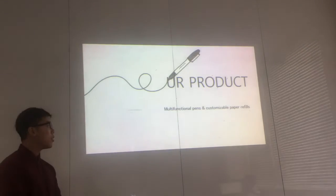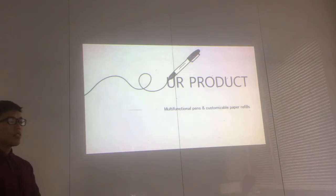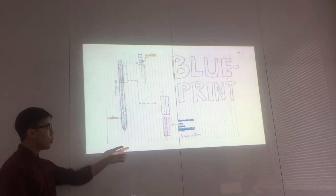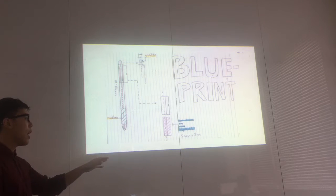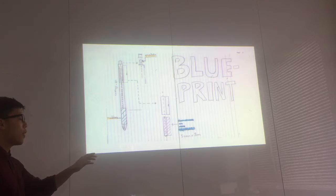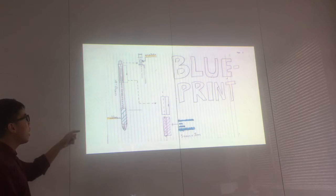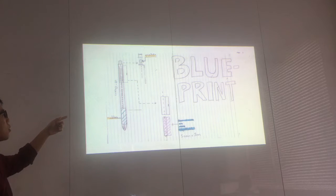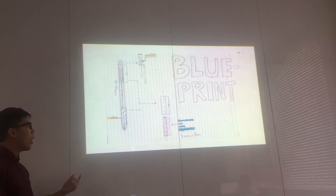And first, I will introduce our product. It's a multi-functional pen with refillable post-it notes, or just notes, with the size of about 5 centimeters multiplied by 3 meters. And the size of the pen is pocket size, which is very high mobility, around 5 to 15 centimeters. The ink is going to be refillable and can be changed to other colors according to customer interest.